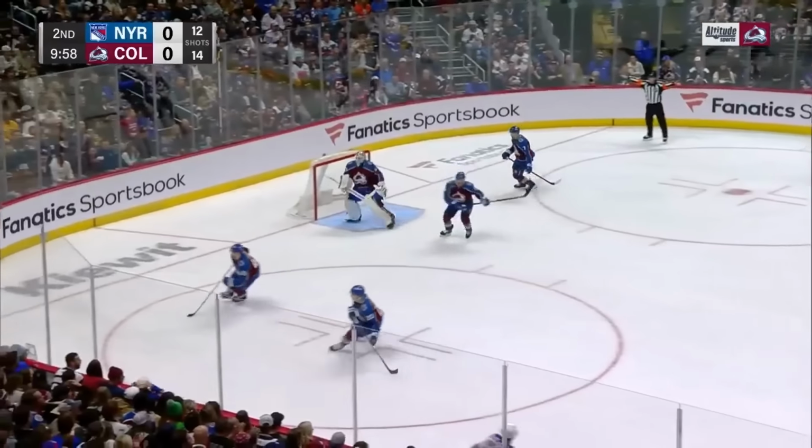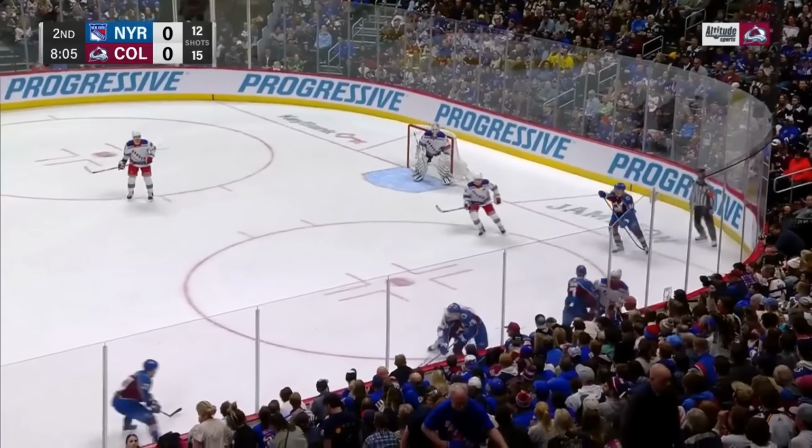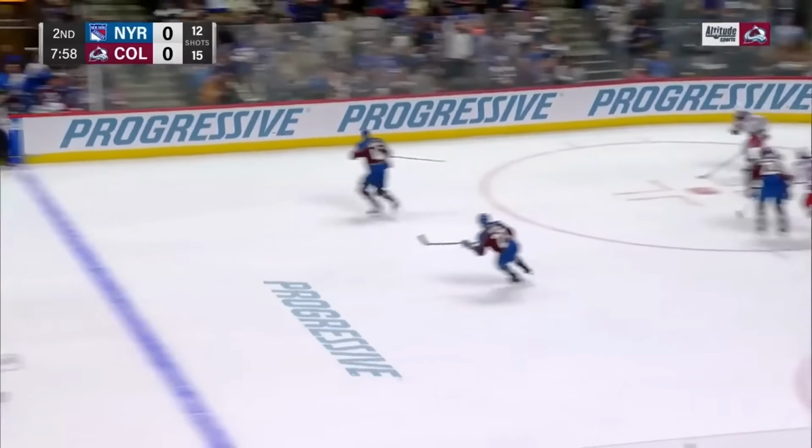Wrist shot off the post. To the near side, Avs top line is really starting to fly. Drouin sends it deep, kicked away. Tate walks in, rebound, put down three, it didn't go in!